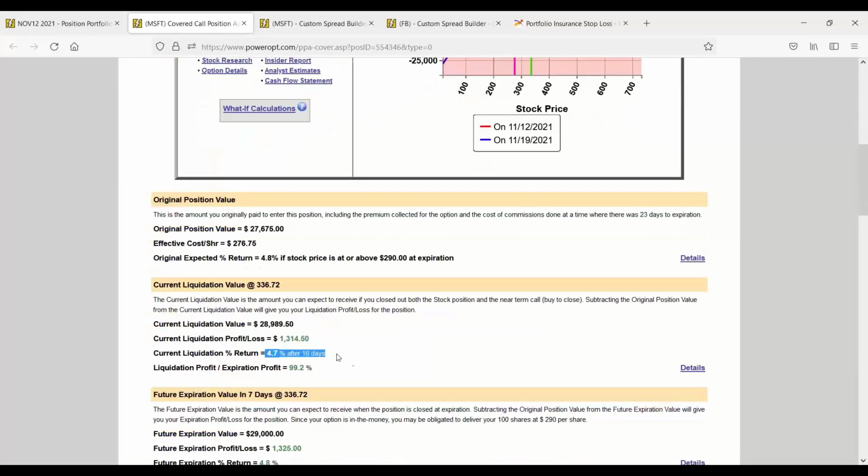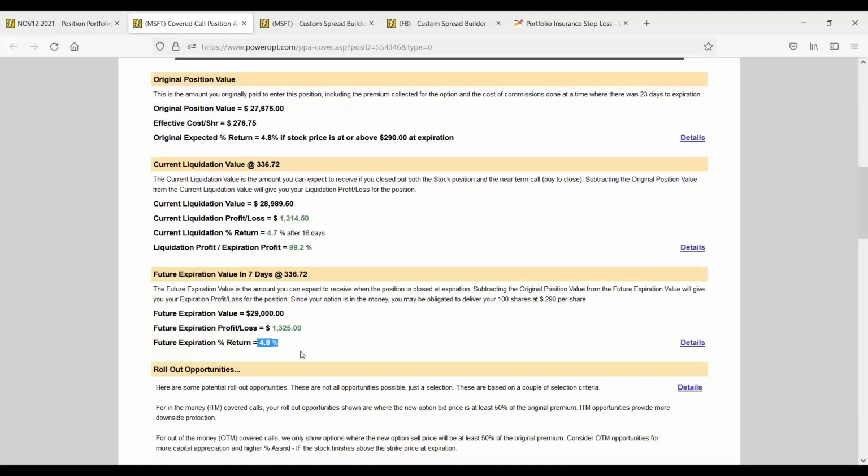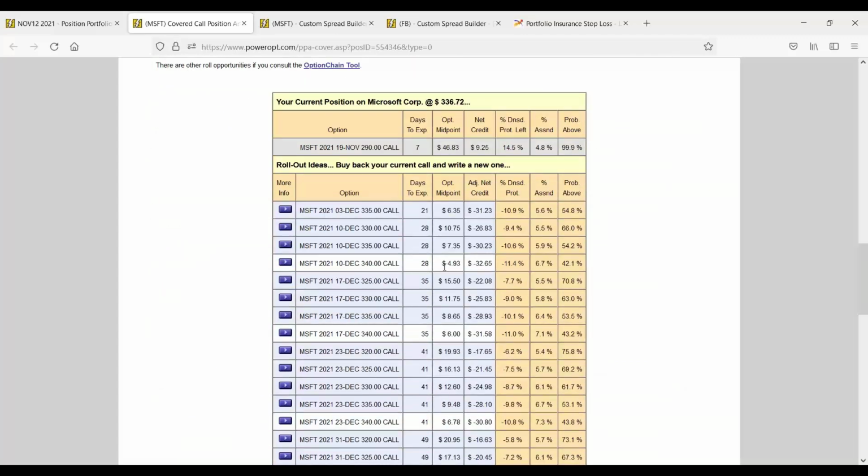Current liquidation value is 4.7%, 99.2% of what we expected to make on the entire trade, which is the 4.8% which we can realize in 7 days. So we're at 4.8% max. As I look at some of these opportunities of rolling to the 17th of December, I can increase that return from 4.8% up to 6.4%, so 1.6% increase, potentially up to 7.1%. That's not too bad, right? It's a 2.3% increase for an additional 35 days out in time, really 28 if I hold it for the next 7 days. But what is the problem?